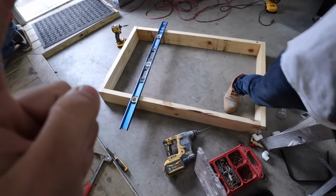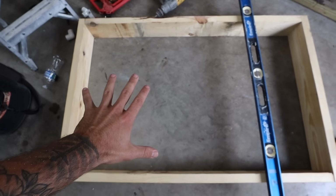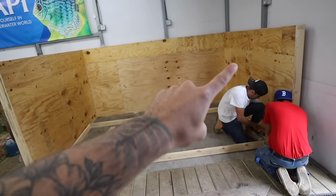This right here is our window frame. So that's how big our window is gonna be. Is that not crazy? Look how big that is. That is our window that's gonna be right in the middle of this pond. But this is how big we're talking. This ain't a small pond, fellas.